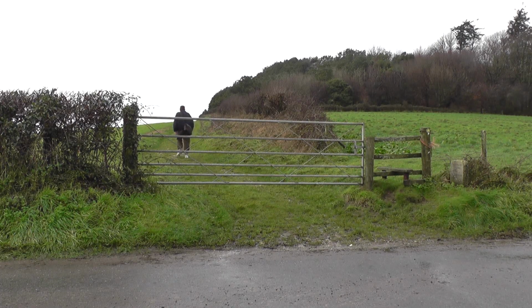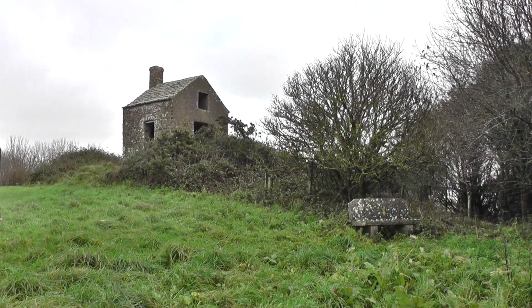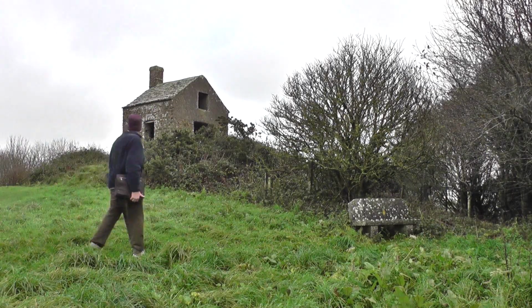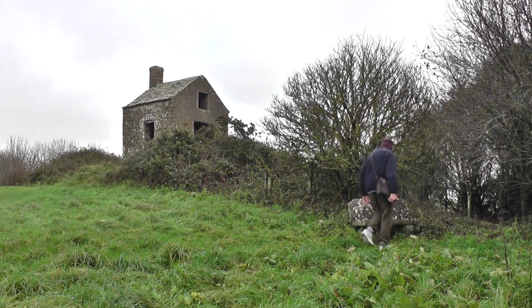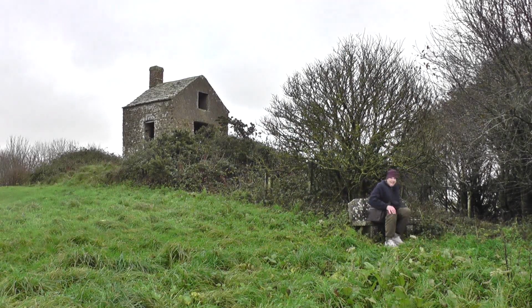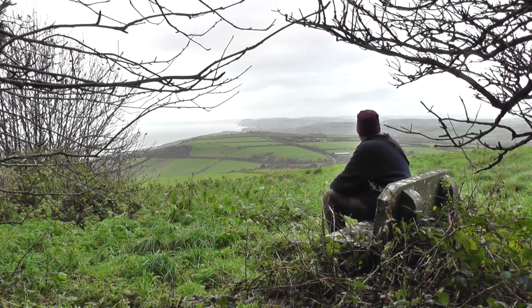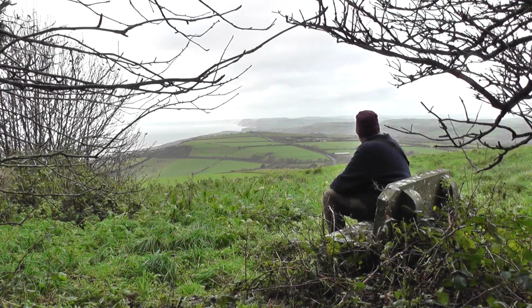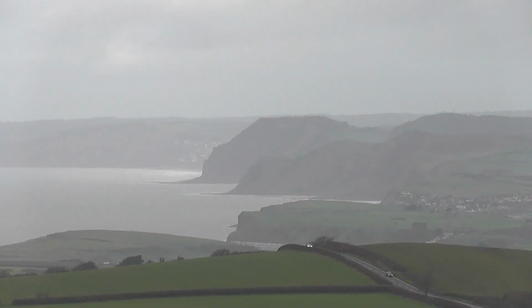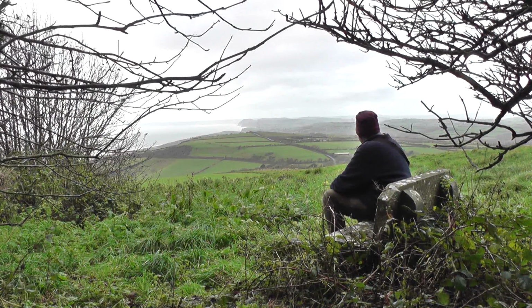So the footpath has been put in, a hard standing footpath. We've planted a lot of trees at the top and cleared land and things like that, tidied it all up, and they've put this seat in, a millennium concrete seat for people to sit on and look at the view. And that's just what I did, looking over towards West Bay and that sort of way, Bridport and Devon direction.